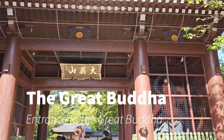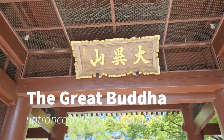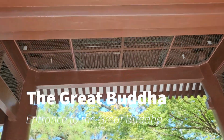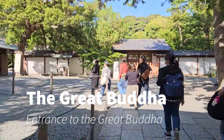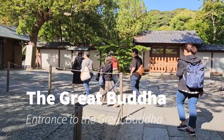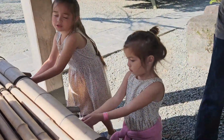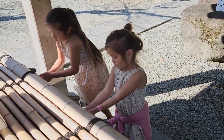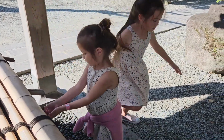We are here in Kamakura to see Daibutsu, which is the Buddha. We have to wash our hands. Don't drink it, it's just for washing. Okay, come on, let's go see.